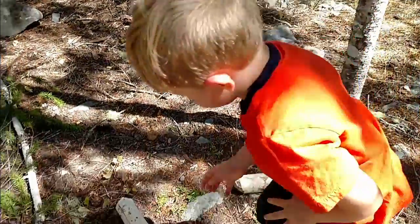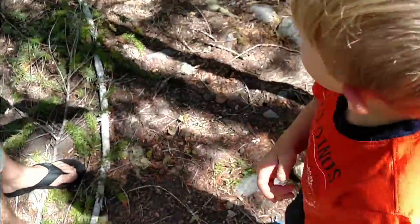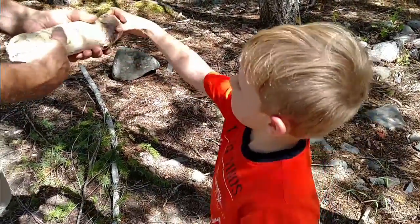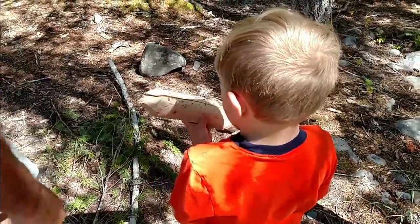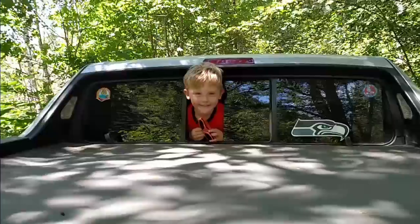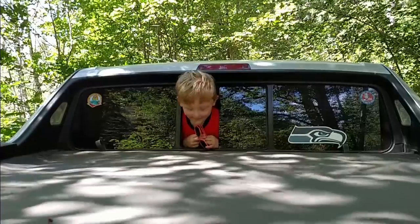Got a bug. You could camp here. I'm walking. That would be the hard part. The bridge is good. That is so awesome. Okay, we'll take it with us, okay? Home. We need to go get packed up.